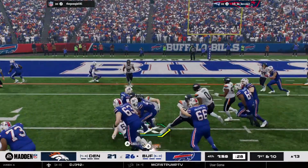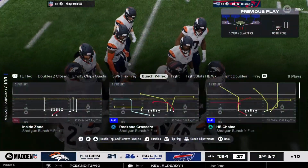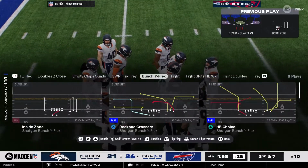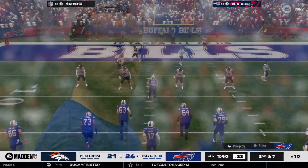Straight ahead, here's Cook. And it's barely anything on that run, and we've reached the 2-minute warning. Give him a few yards on that run. It's 2nd and 7. Brings up 2nd and 7.